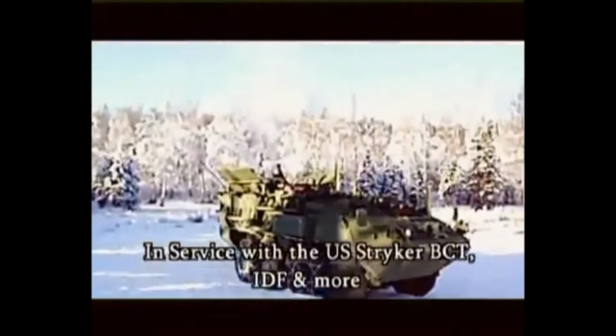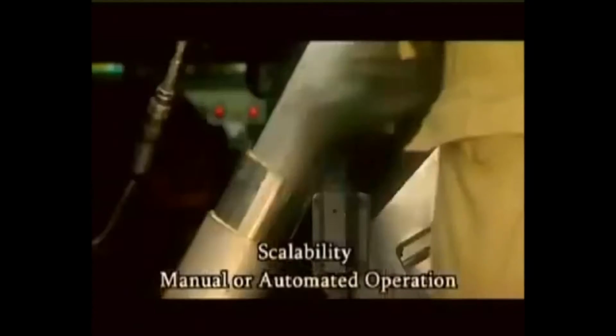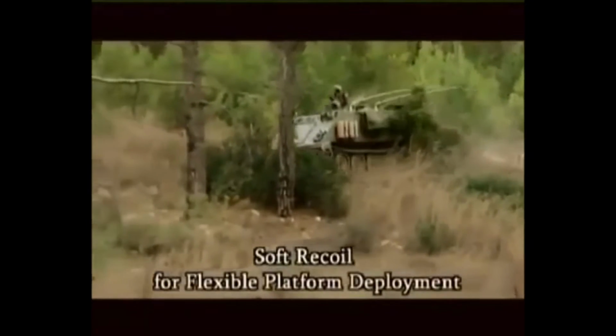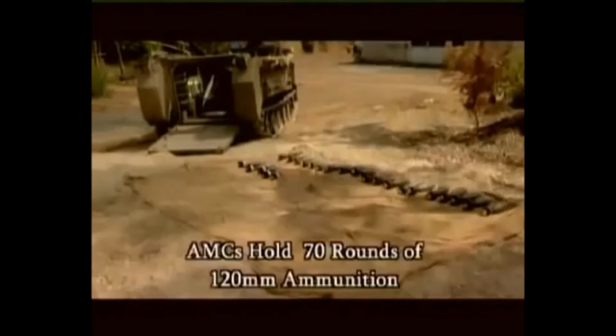In service in the US, Middle East, Africa, and elsewhere, the Cardome offers the ultimate in system versatility. Highly scalable, the Cardome can be operated either manually or fully automated as part of the integrated fire control system. Thanks to its soft recoil, the Cardome can be deployed on a wide range of existing platforms, wheeled and tracked armored fighting vehicles, and 4x4 light vehicles. And the typical armored mortar carrier can hold as much as 70 rounds of 120mm NATO standard or US qualified ammunition.